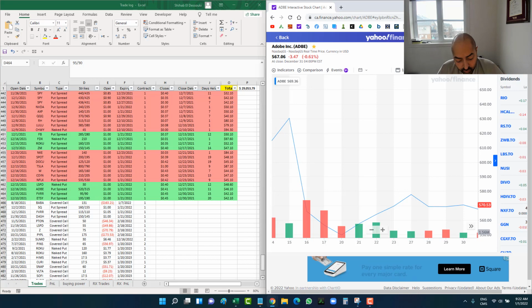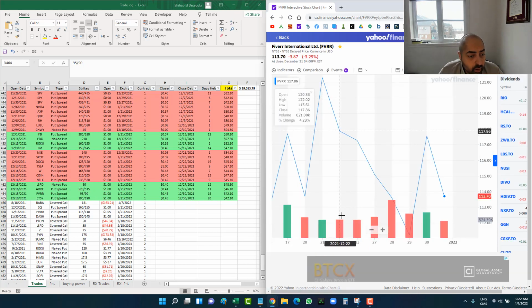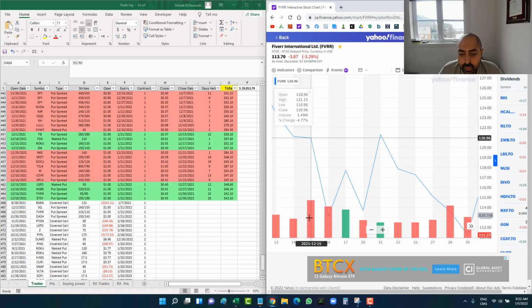So let's look up Fiverr at VRR, December 15. So it's over here. Is it? Yeah. So it had a low of 110. I opened it for 95.90, and even the next day would have been a better entry, actually. Next day it dropped to 110 as well. But it closed at 113, okay? December 15, it closed at 120.